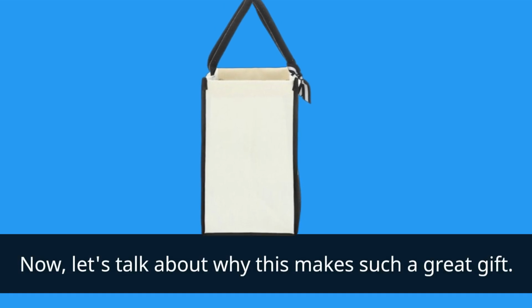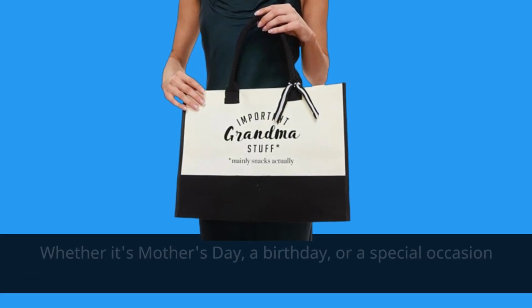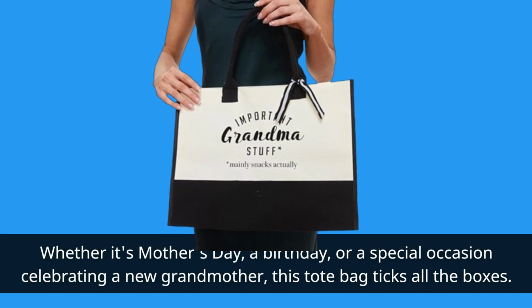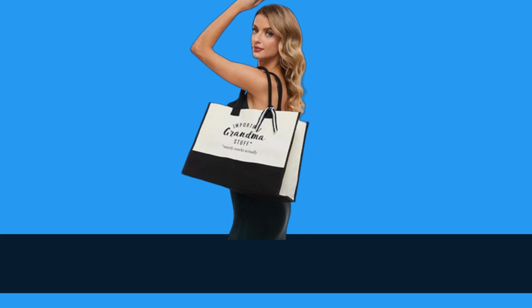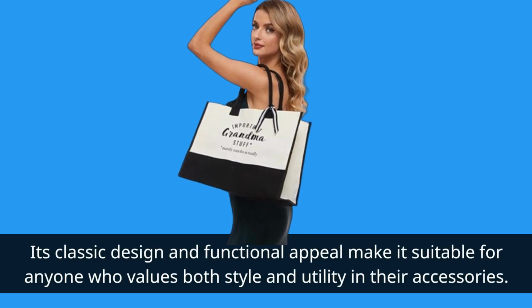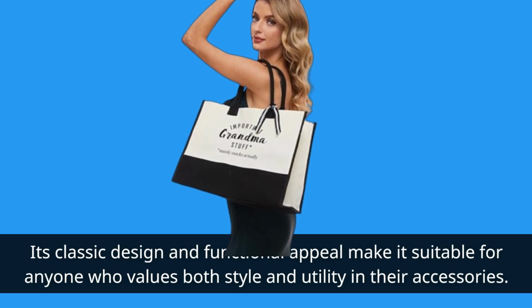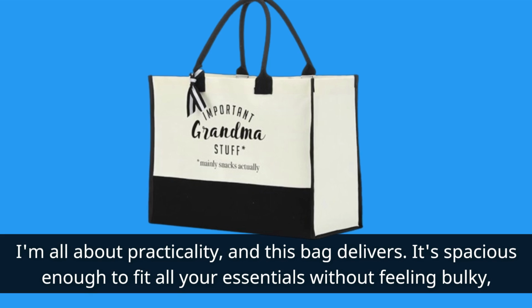Now, let's talk about why this makes such a great gift. Whether it's Mother's Day, a birthday, or a special occasion celebrating a new grandmother, this tote bag ticks all the boxes. Its classic design and functional appeal make it suitable for anyone who values both style and utility in their accessories. I'm all about practicality, and this bag delivers.